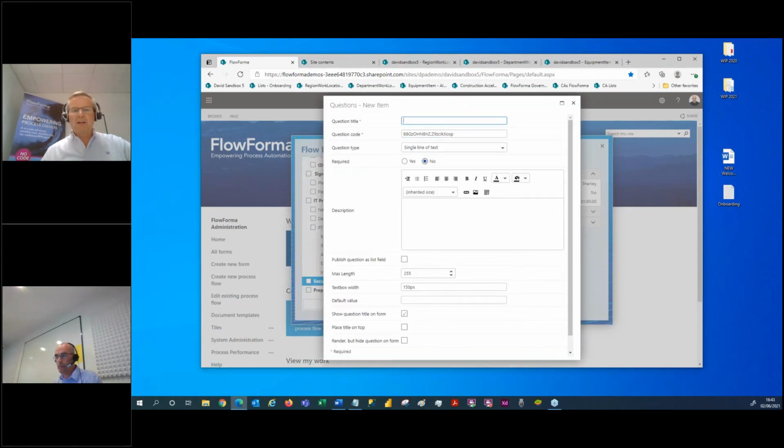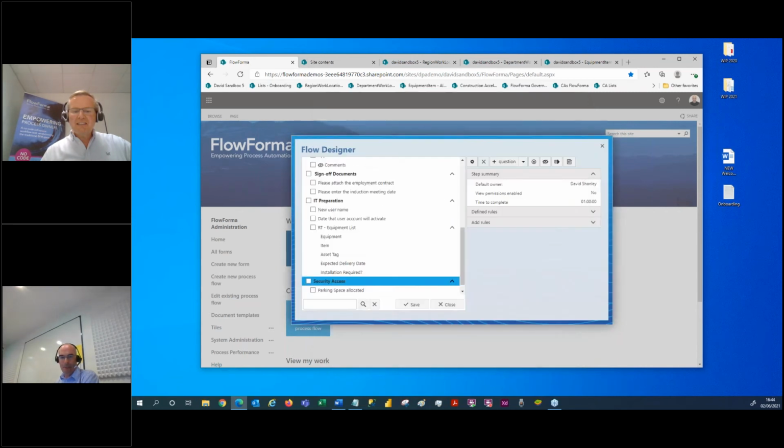Sounds to me as if the final straight is looming. Looming, I wouldn't use the word looming, but yeah, I guess it is. Security access sounds rather ominous.